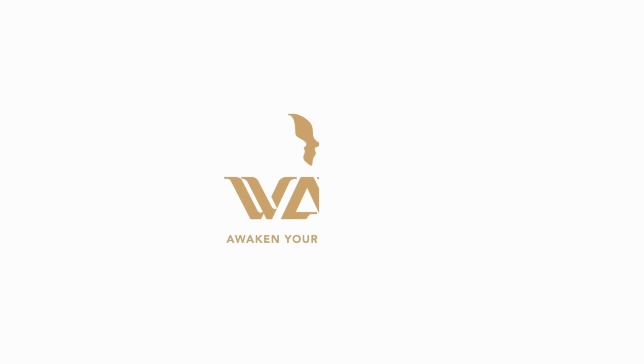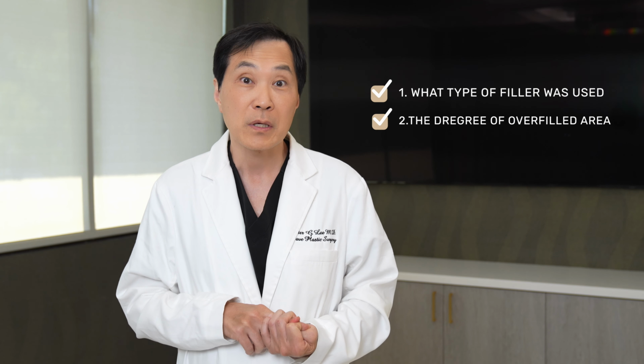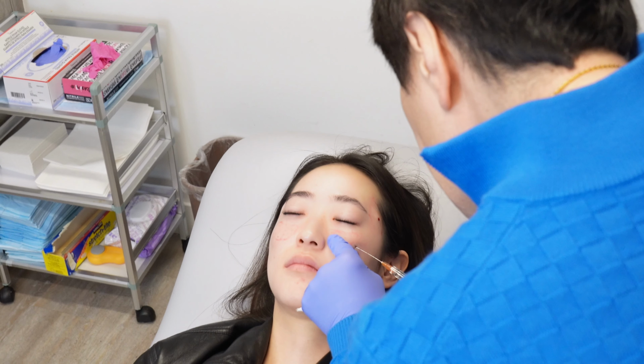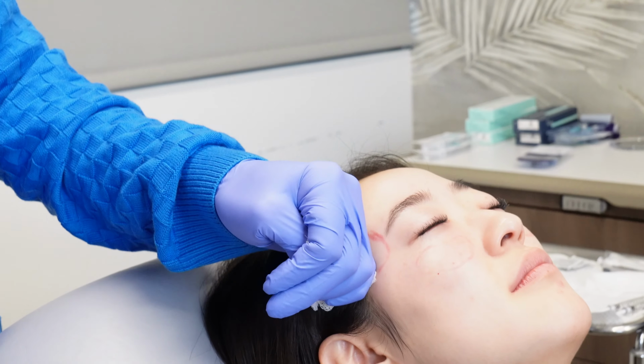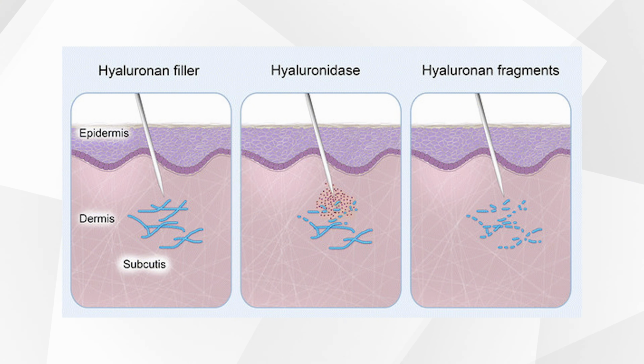There's a lot of concern these days about what happens if I get too much injection on my face and there is an overcorrection of certain deficits. And it really boils down to, number one, what was used, and number two, what that degree of overfill really is. If the filler was a hyaluronic acid filler, then it's actually kind of simple because we can reduce the amount of hyaluronic acid that was injected by injecting an enzyme that melts the hyaluronic acid called hyaluronidase. And the hyaluronidase makes the hyaluronic acid fillers very safe because you can really melt whatever was injected in the past.